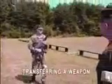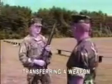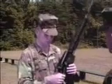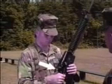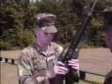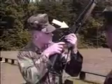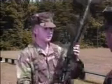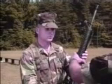Proper weapons handling is required every time a Marine passes a weapon to another. As always, the 4 safety rules must be observed without fail. The Marine handing off the weapon must ensure the rifle is on safe, remove the magazine if it's present, lock the bolt to the rear, visually inspect the chamber to ensure no ammunition is present, leave the bolt locked to the rear, and hand the weapon to the other Marine.